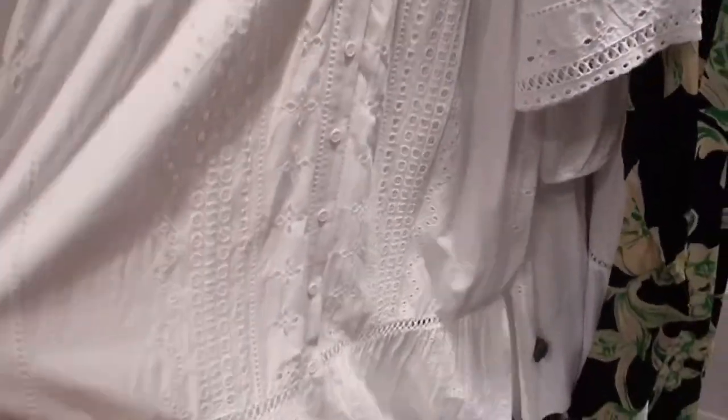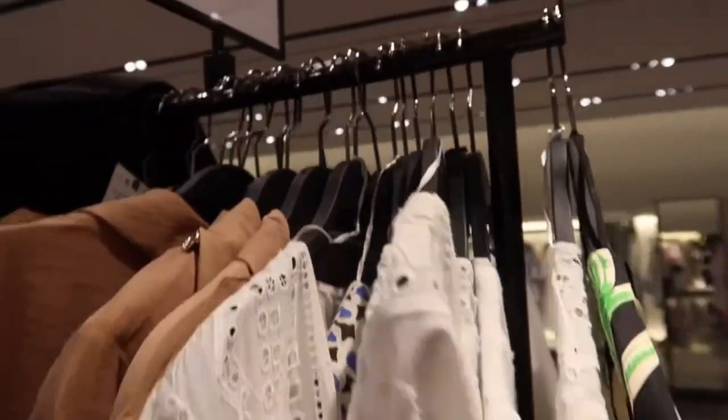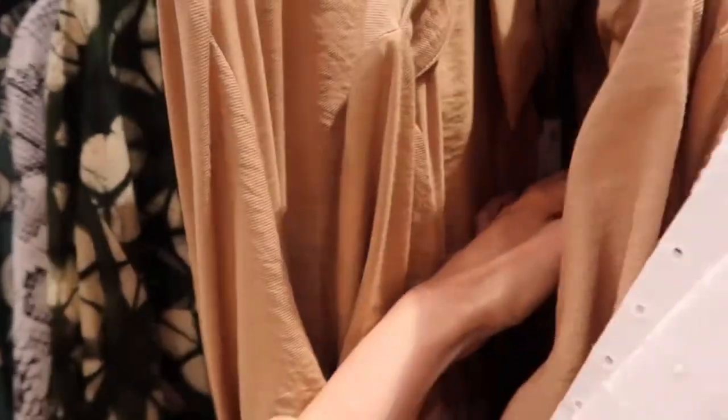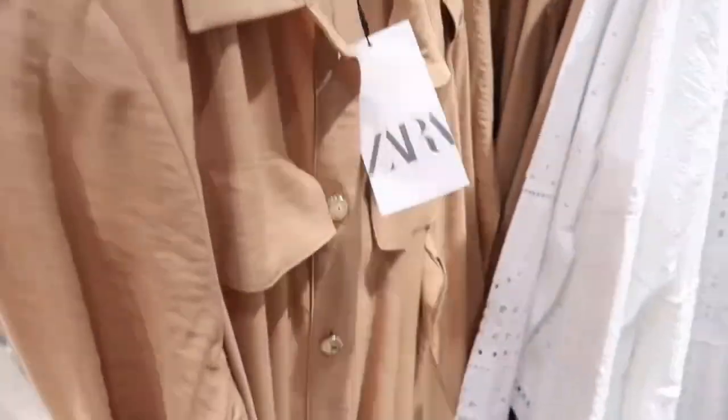I see a special price, and apparently we have the dresses. Okay, so let's see, we have here this embroidered white dress. We need the price. $119. Okay, I don't see the special price here. Maybe online. Oh, here you go. These are the ones. So from $69.99 to $35.99. So let's check the dress. Oh, it's not a dress. It's a jumpsuit, and it's very citron. Okay, I don't think so. What is this? No. No.